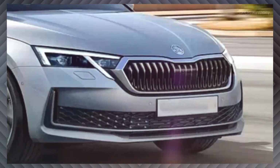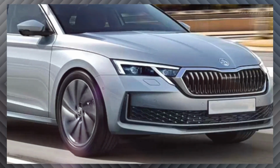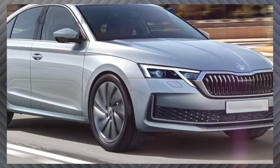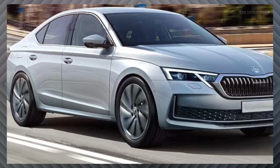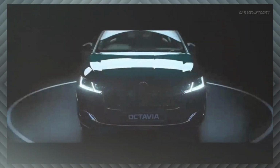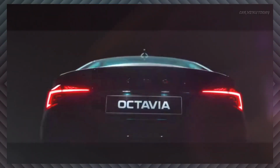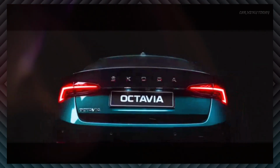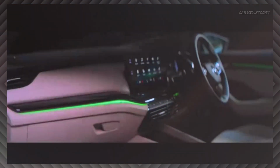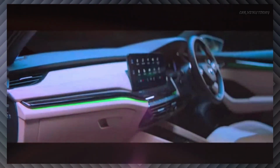The model will persist on the MQB platform, and the plug-in hybrid version is expected to maintain its presence in the lineup with the new facelift, scheduled for a February debut. The forthcoming Skoda Octavia 2025 promises to be a refined evolution of the existing model, blending nuanced aesthetic updates with internal technological advancements, all while preserving the well-established and successful formula that has defined the model over the years.